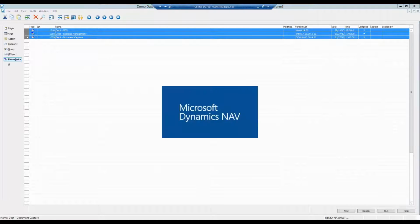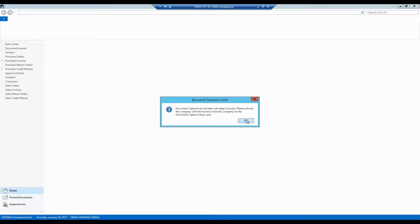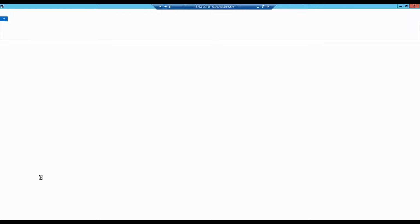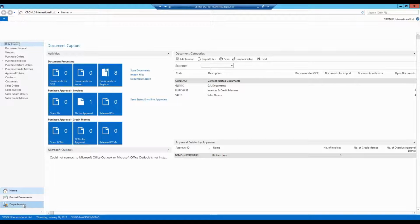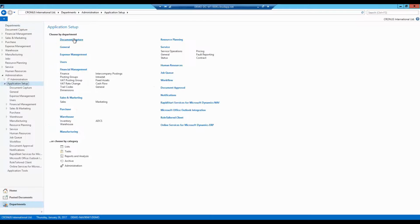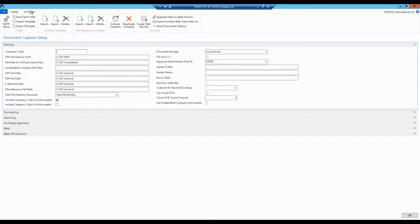And then we will open the NAV Windows client. Because the service was restarted, it will take a couple of seconds to open the NAV client. But you are probably familiar with that already. Yes, thank you for that. And you have to activate the upgrade function from the Document Capture setup page, just like we did the first time. There we are. Upgrade data to latest version.